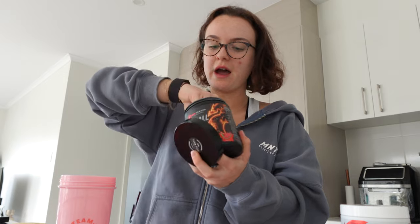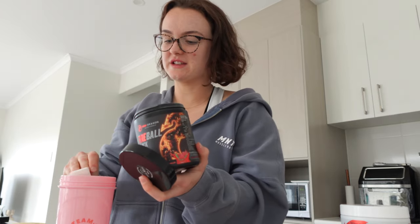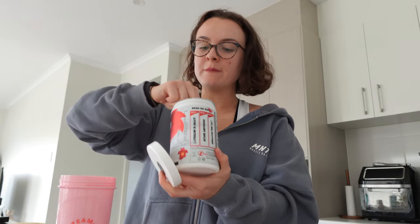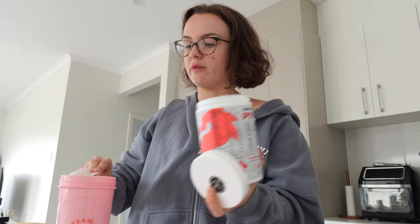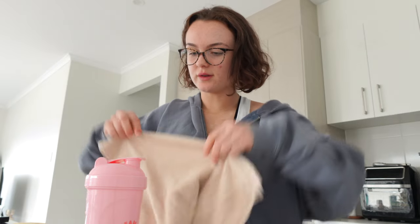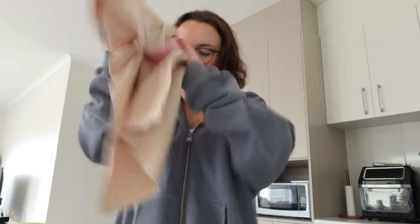Pre-workout of choice today, we have Red Dragon Fireball Black in sour watermelon. I used to be highly addicted to this flavor, like I'd have it every session, but it got pushed to the back. So I'm having that today with a non-stim pump, just in unflavored. I used to love pairing this with the peach flavored pump from Red Dragon, but we ran out. I meant to buy another one, but I accidentally got the wrong flavor. I'm getting that everywhere. Why can't I do simple tasks? Because I'm a bit of an idiot. And then I'm going to pop this in the freezer until I go, so it goes all yummy.